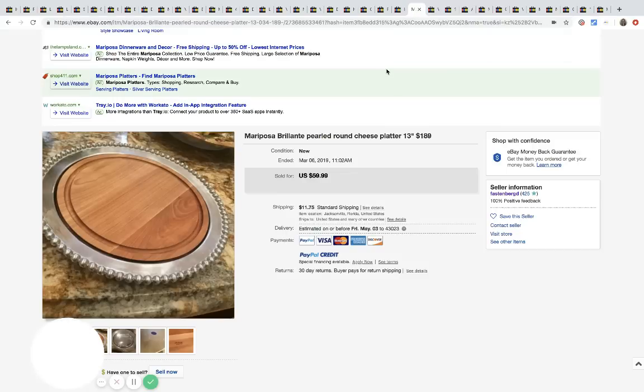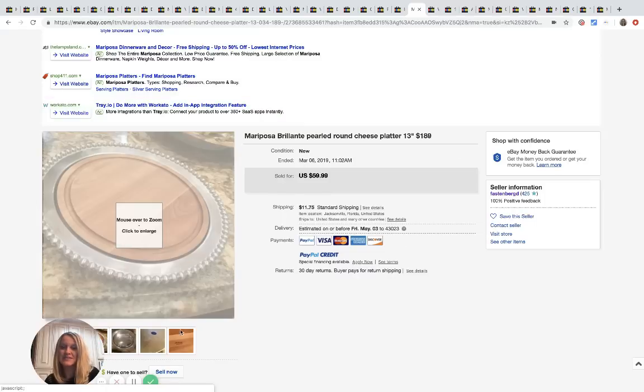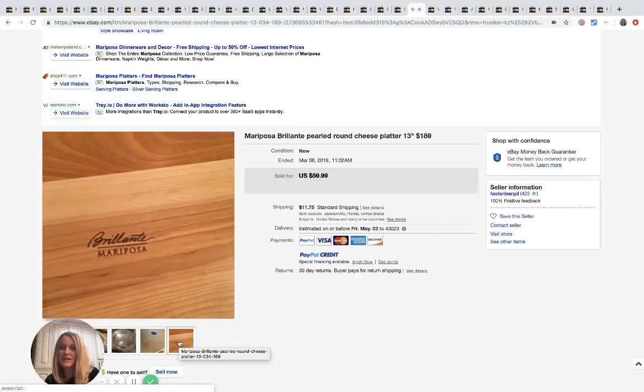Oh my goodness. Mariposa, Mariposa, for those of you that are just listening, that's how it's spelled. Here is what it looks like on the back of this cheese platter. And this came from the Goodwill.